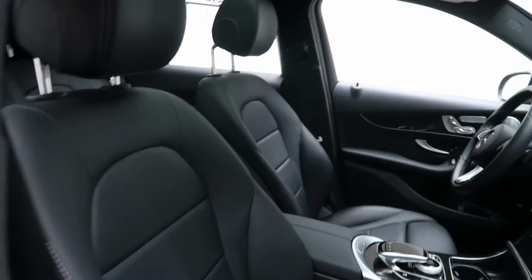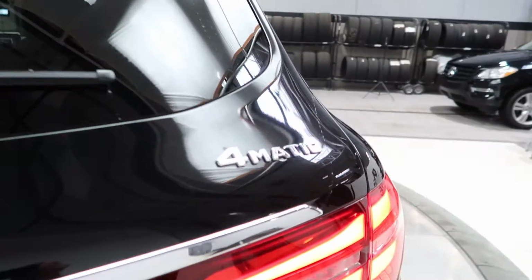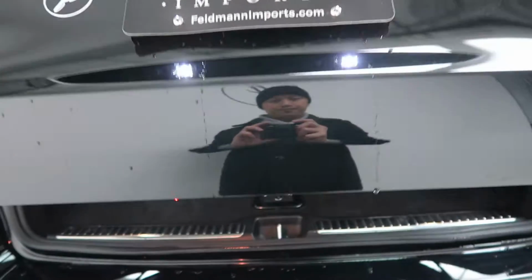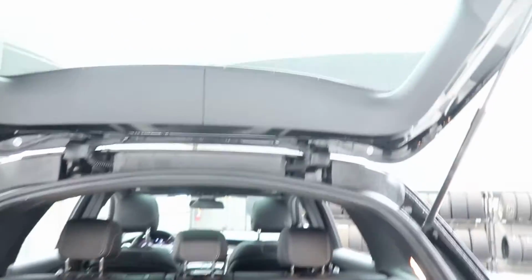Black MB-Tex interior. Panorama sunroof. GLC 300 4MATIC badging, power liftgate, clean set of floor mats, fold down rear seats, cargo cover.